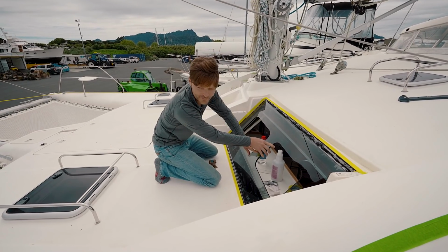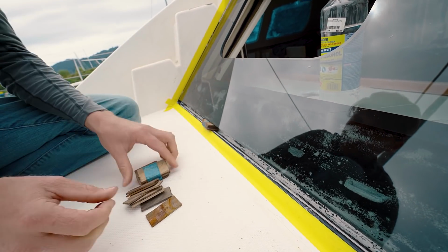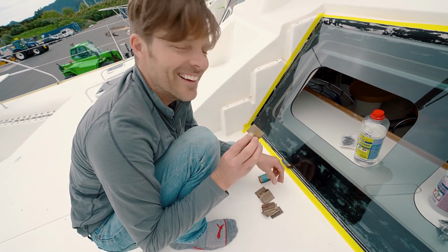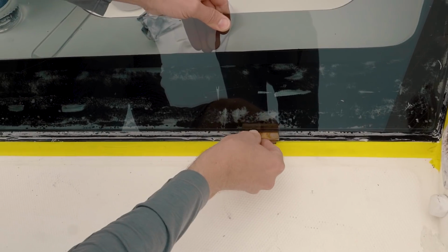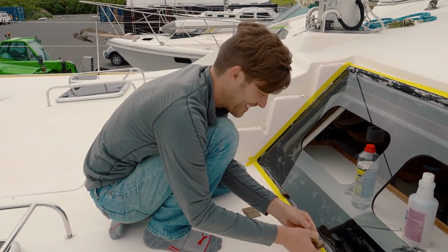Looks good. Space it up. That's 5. 1, 2, 3, 4, 5. That's 6. Our spacers have aged a little bit. Yeah, these are from Ecuador. 3, 4 years ago. Vintage. They're vintage. And this is why you never throw anything away on a sailboat. It's kind of ridiculous.